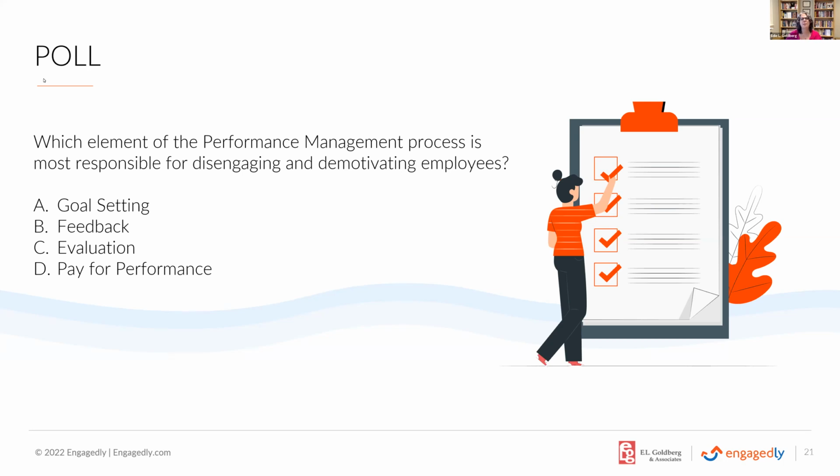Everybody's got to kind of pick one of the 4 items. What is most responsible for disengaging and demotivating employees? Do you think it's goal setting? You think it's getting feedback from my manager? Do you think it's the evaluation, or do you think it's this pay for performance process? What do you think, Sri?